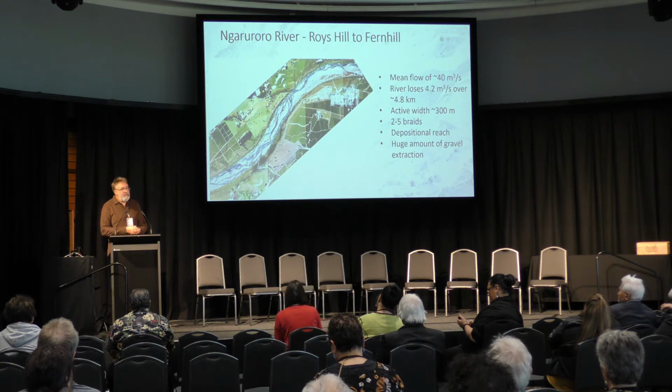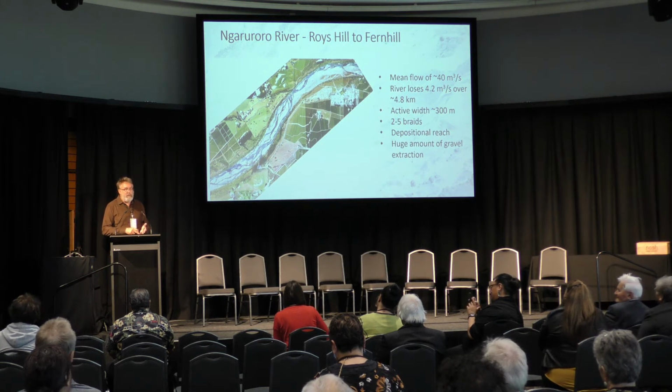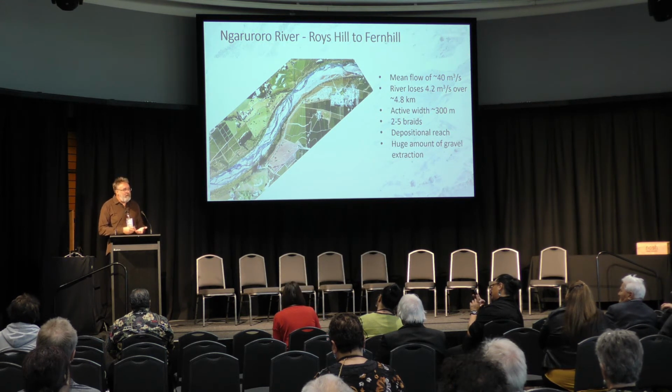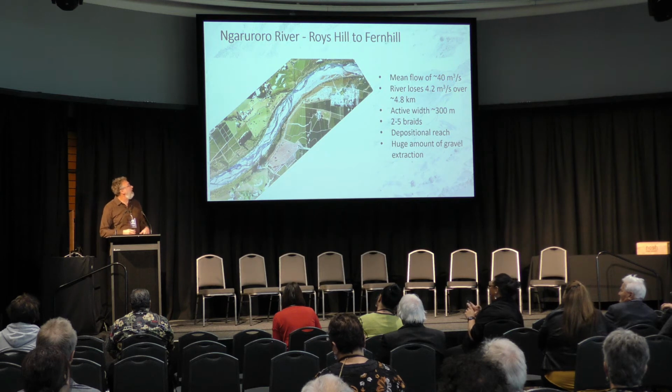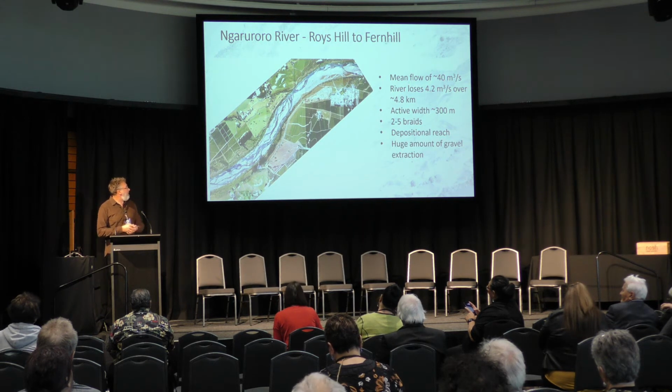So there's 3 rivers that we're studying in this program. We're looking at the Southern Waikirikiri, which is where I'm from, down in Canterbury, the Wairoa River in Marlborough, and here we're studying the Ngātaroa River. And we're studying parts of the river where most of the losses to groundwater are occurring, where the groundwater recharge is occurring. So in the Ngātaroa, it's between Royce Hill and Fern Hill.